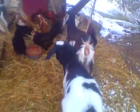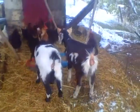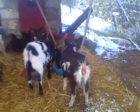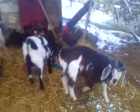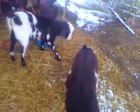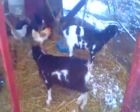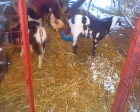Pippi and the goats are kind of curious to see what they're eating. They're all farm animals, and they all share the same feed, all eating the same organic feed, which is all good. So I'm going to let the chickens be and keep themselves busy in there.